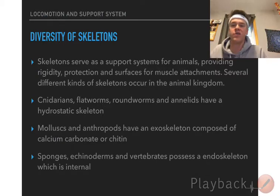Alright, so skeletons are very diverse, so we'll start off with that. Skeletons serve as a support system for animals, providing rigidity, protection, and surfaces for muscle attachments. Several different kinds of skeletons occur in the animal kingdom. Flatworms, roundworms, and annelids have a hydrostatic skeleton. Mollusks and arthropods have an exoskeleton composed of calcium carbonate or chitin. Sponges, echinoderms, and vertebrates possess an endoskeleton, which is internal. This is what we have as humans.